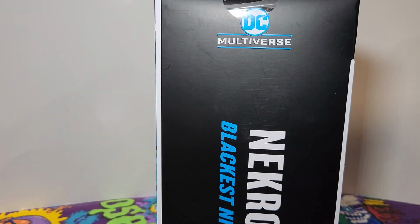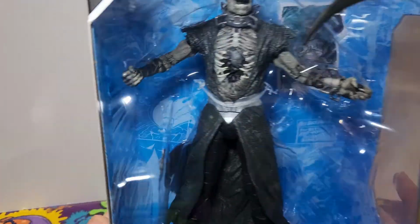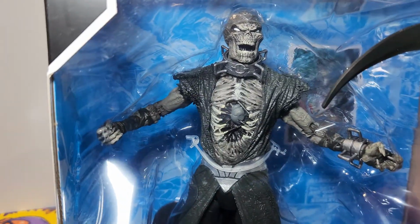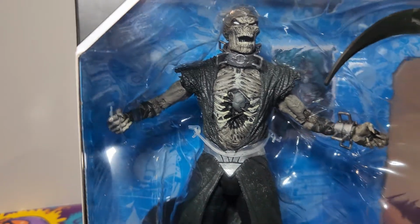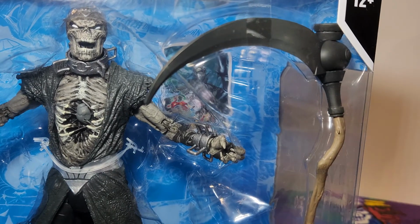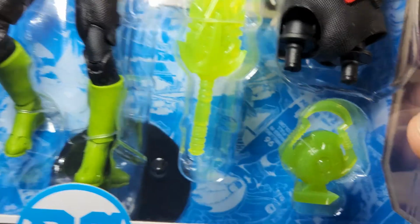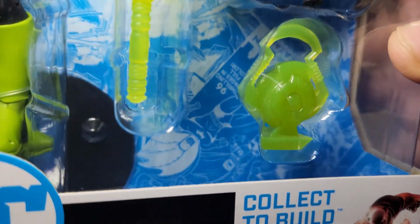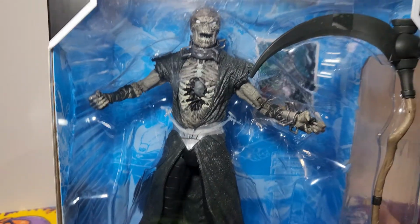So put Jon Stewart aside for a second. Let's take a look at Necron. He looks awesome. I love the design, his undead look. You see his beating hearts, his black beating hearts. Also love his scythe, which is also a lantern, where like with Kyle Rayner, he's got his little green lantern there to charge his ring. And yeah, Necron just looks awesome. Let's show off the box.